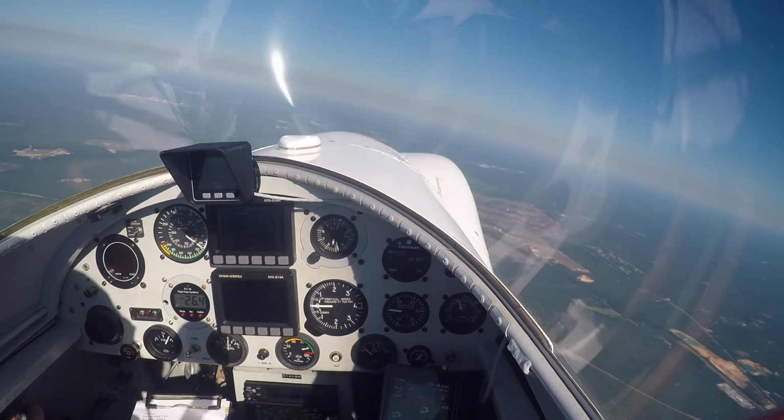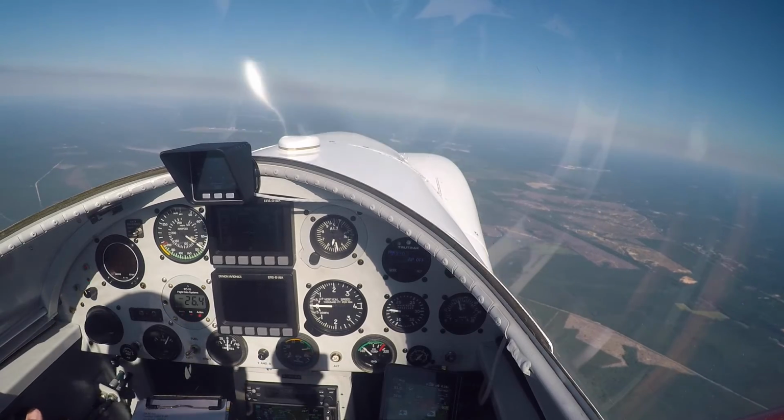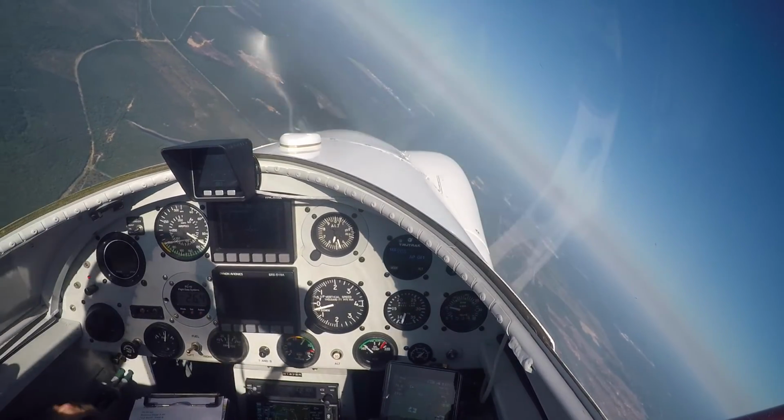We'll start on heading 270. Just a radio check, loud and clear. And there we go, looks good. And we're off the perch. And engine is secure.